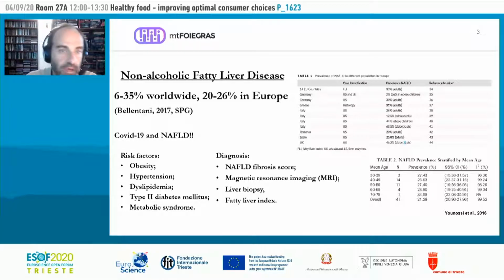For example, it's been estimated about 3 years ago that between 6 to 35% of the population worldwide has non-alcoholic fatty liver disease. And what is this? It is a condition in which we have an accumulation of fat in the liver that's not related to a large consumption of alcoholic drinks. And just in Europe, between 20 to 26 percent of the population is known or has been detected to have this, and those numbers are severely underestimated.